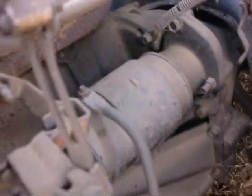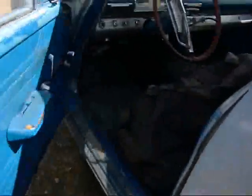Look at all the springs here. Springs, bell cranks. Easy to change that Chrysler starter. Oh, it's a knee knocker. 3 on the tree. Cool. Plain Jane. I want me a Chrysler and I want it cheap.